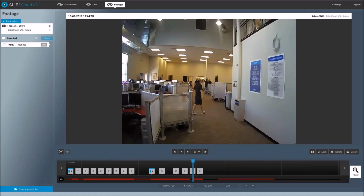Getting to your footage is extremely simple. So when you go to your playback footage, again, all your cameras are tabbed on the left. Choose the camera that you want. It'll show you all of the days based upon the subscription plan that you have that are being recorded. You'll see a number indicator on the right-hand side of that camera, and that's going to indicate how many events took place over that time period.